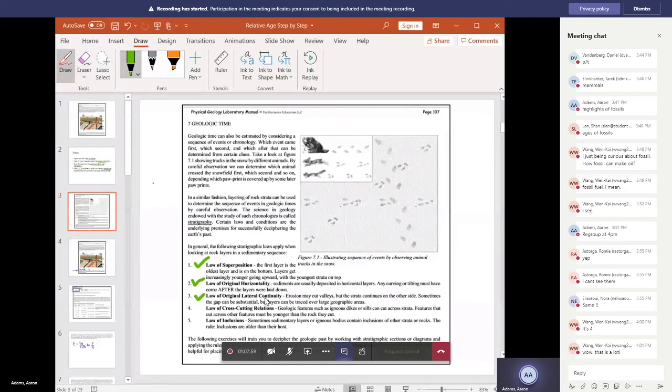The law of original lateral continuity means that these deposits cover a broad area, and rivers can form canyons and erode down into it, but they used to be continuous across those canyons, so we say they were laterally continuous.